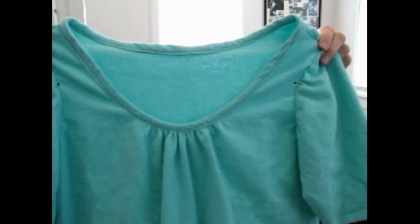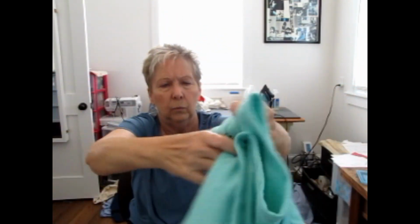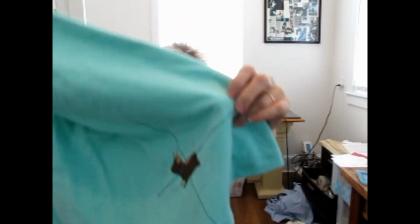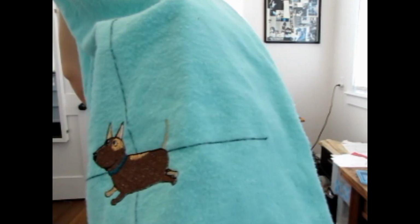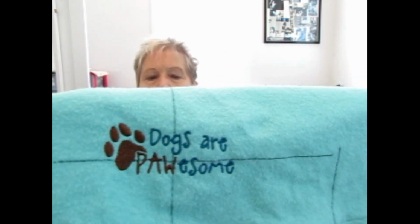But this is what it looks like. There's some gathering at the neckline, short sleeves. I think I made the sleeves short. I think they were actually long, or that was an option. I did put a little embroidery design on it. Can you see that? It's a dog. And then on the back, I put dogs are awesome on the back. So that's for the big girl. She wears a 14. That was a small adult.